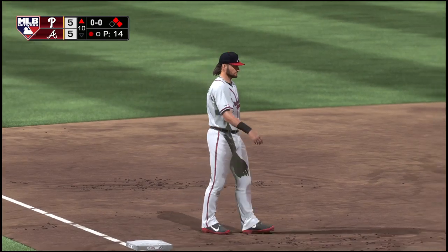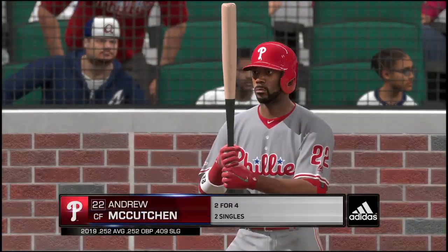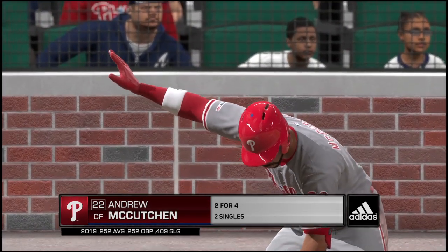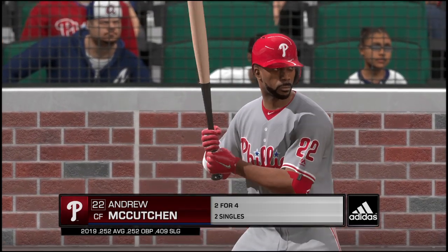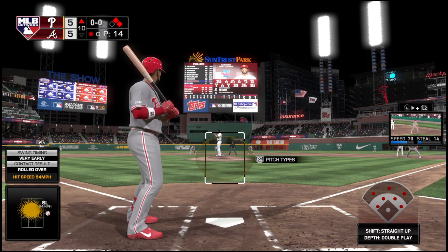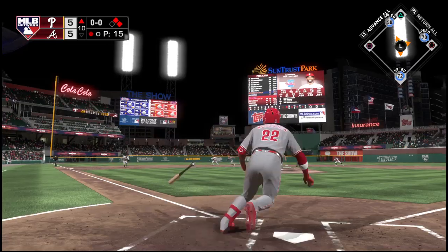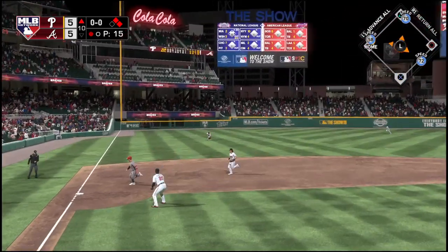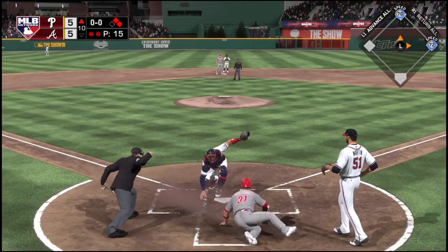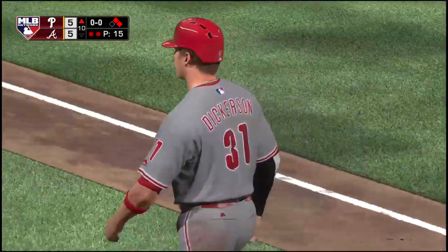Now batting, the center fielder, Andrew McCutchen. Stepping in, Andrew McCutchen. It's been a 2-for-4 effort for him so far in the ballgame. Here's the first pitch. Now a little flare out to left, and that ball's going to drop. A base hit. The throw home. Oh, and the tag will get him at home plate as that keeps the ball game tied.